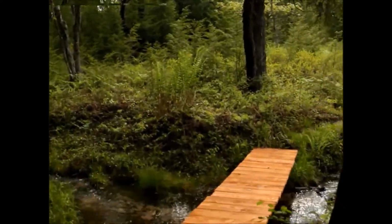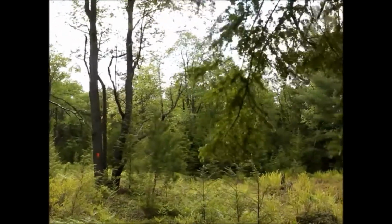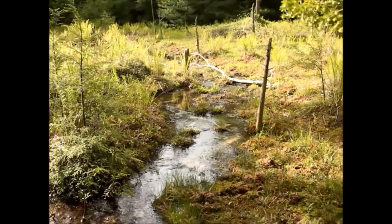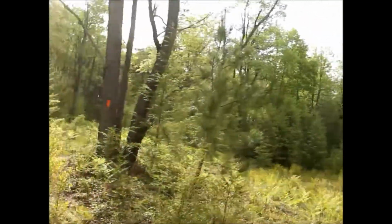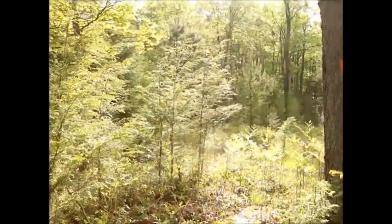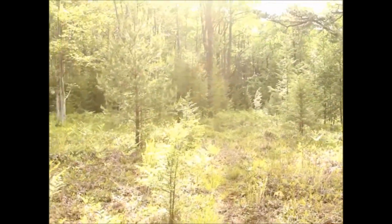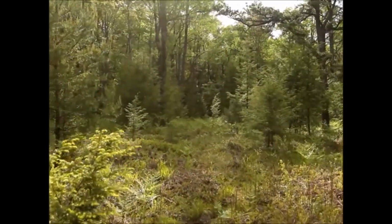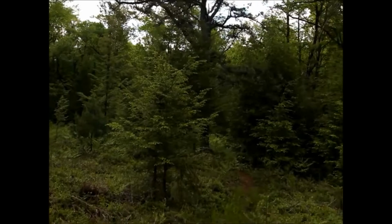Here's a nice little bridge. Not very old by the looks of it. That looks like some pretty clean water. Supposed to be a nice day today, I guess, and possibly rain tomorrow morning, maybe 10 or 11 o'clock. So I'm kind of hoping to get up and get packed up and going before it rains, because taking that camper home and setting it back up is a pain in the butt.